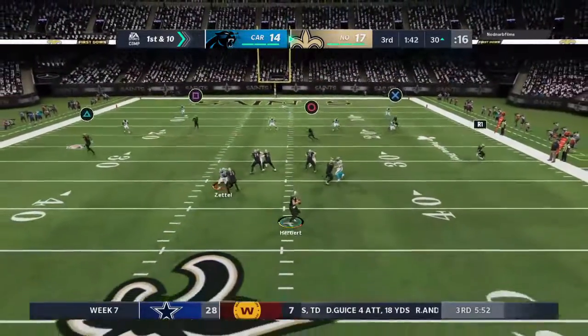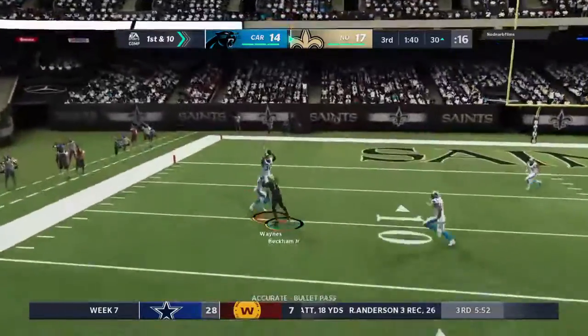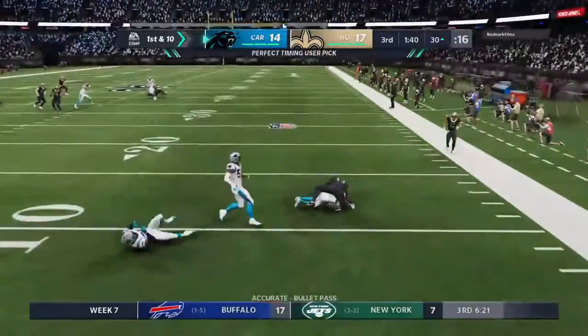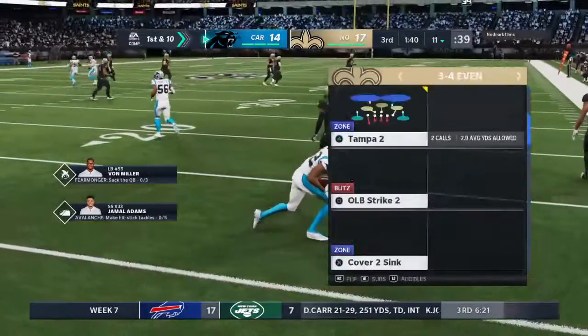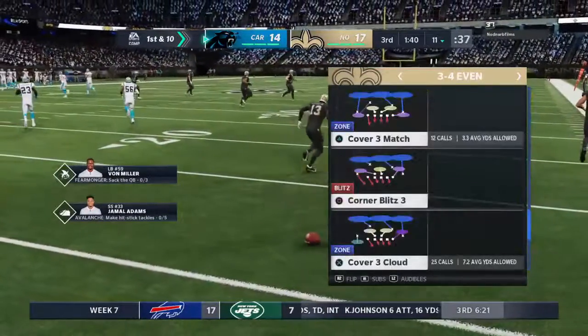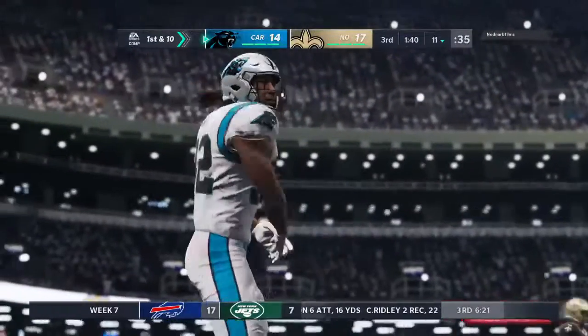From the gun, Herbert. Herbert, his third interception. Picked up by the former first-rounder Trey Waynes. Certainly not what he was hoping for, Charles. That's now 3 interceptions in this ball game.